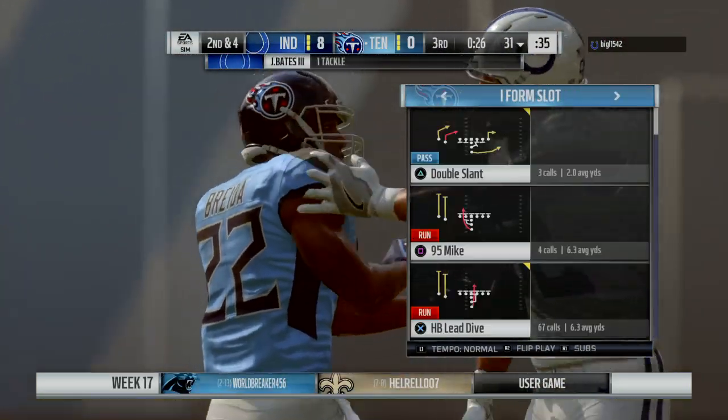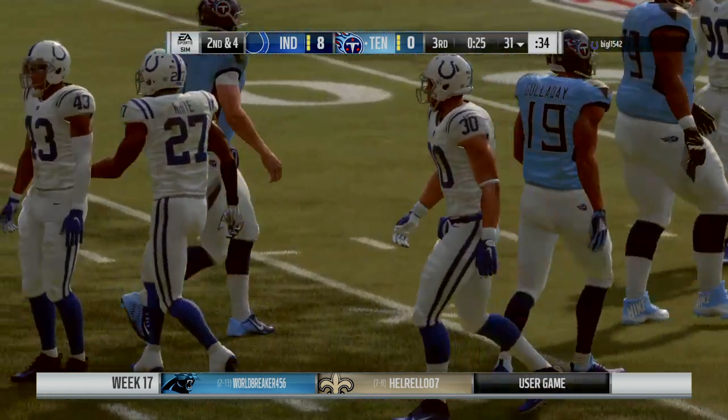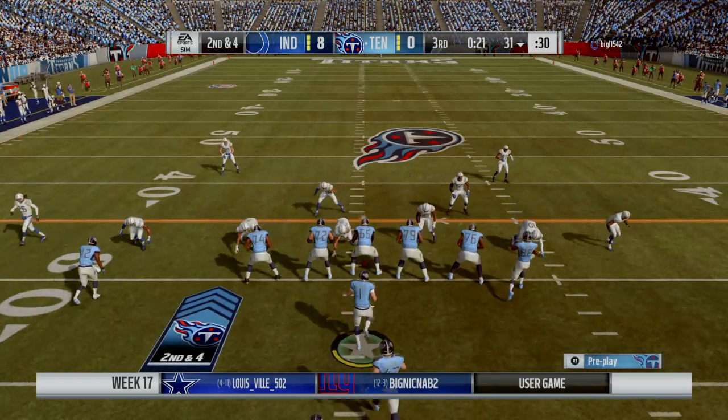Let's talk a little football 101 here because one of the keys to advancing the ball downfield is success on 1st down. Huge difference, as we know, between 2nd and 4 and 2nd and 8 or 9.